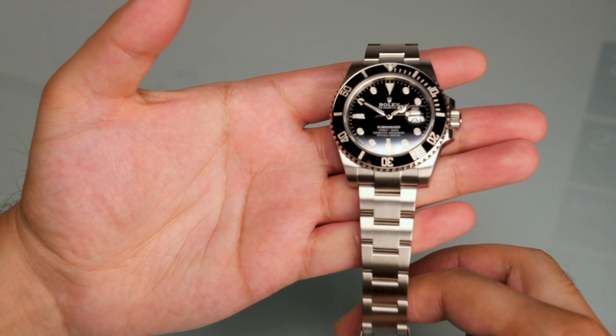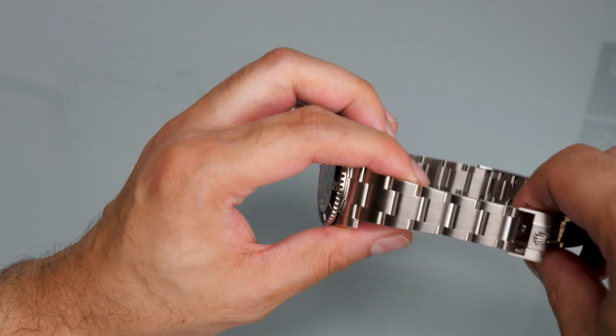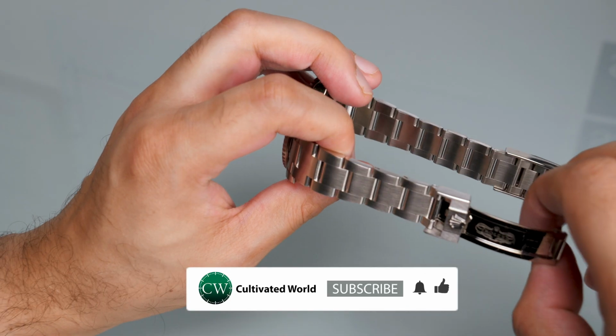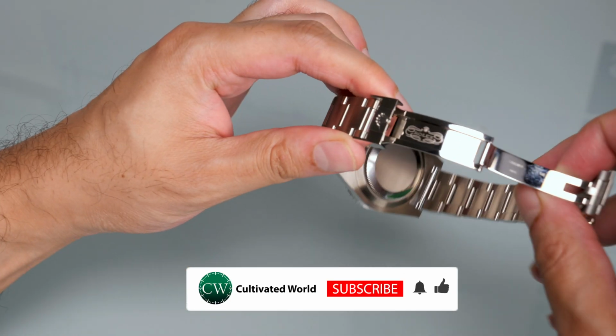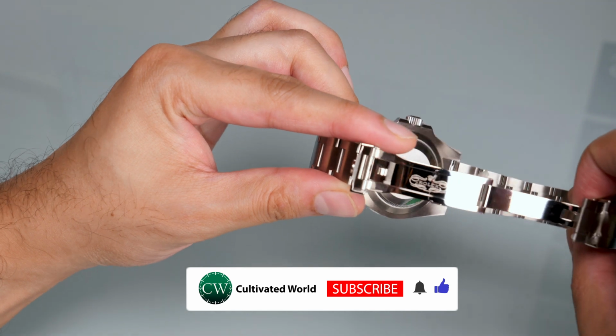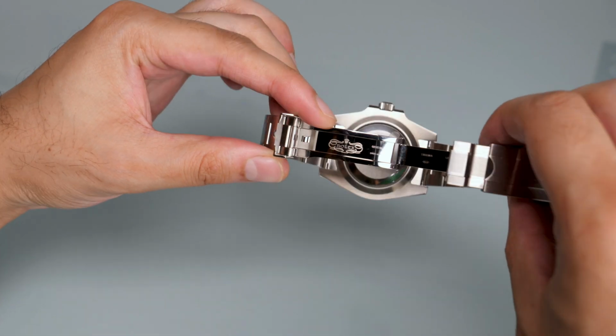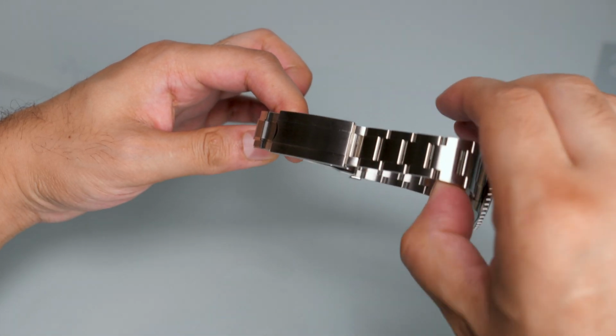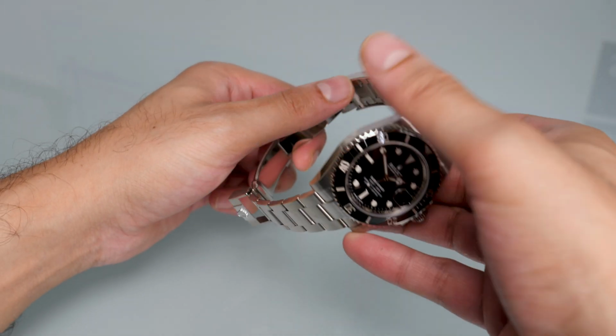The Oyster Bracelet is made from 904L steel with its superior anti-corrosion properties and features a satin brushed finish with polished sides. Many prefer the brushed center links compared to the polished center links found on watches like the GMT-Master and the Yacht-Master.